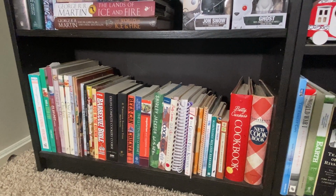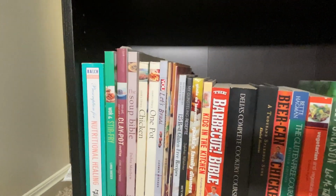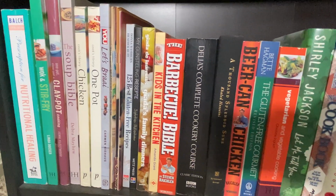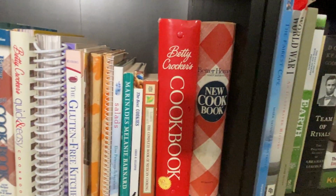And then last but not least, just to prove to you guys that I didn't get a figure like this by accident, here is the other half of our hobby collection, right? And these are all of our cookbooks: barbecue, one pot, Indian food, beer can chicken, my mom's cookbooks from when I was a little kid.